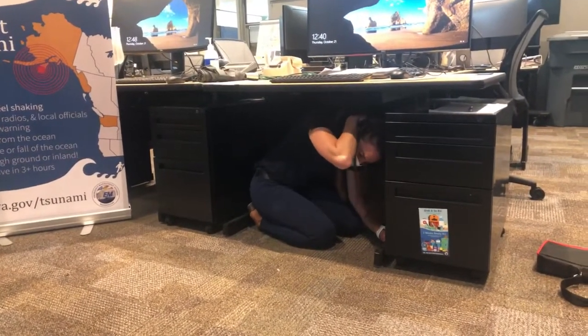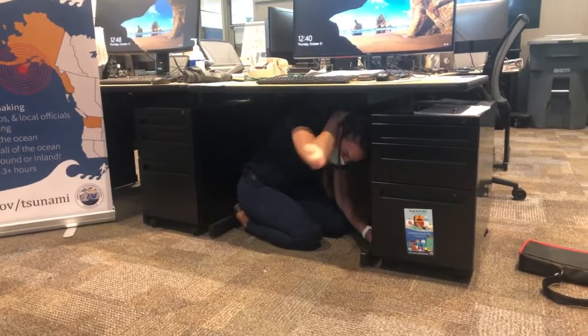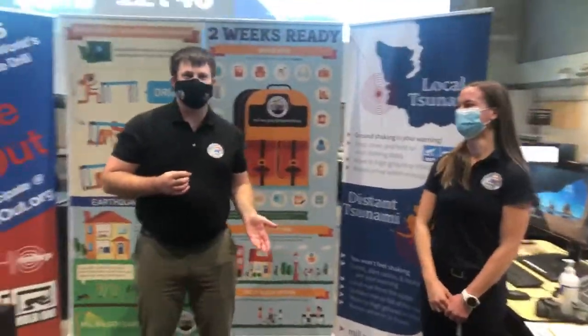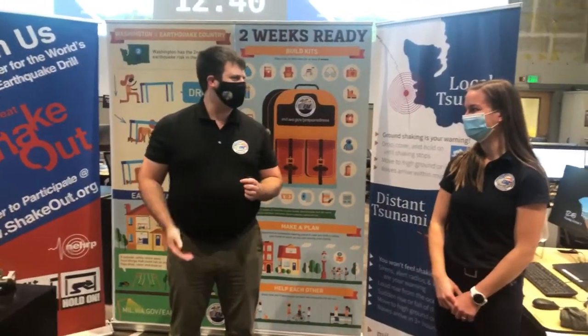There's slightly different tweaks. Has the shaking stopped yet? Can you get out from under there? Shaking has stopped. Excellent. So yeah, you don't have to stay there longer than the earthquake stops, but what sorts of things would you do next after the ground starts shaking?